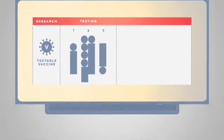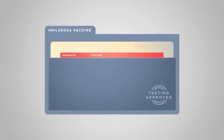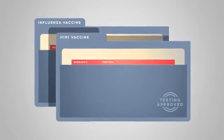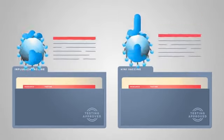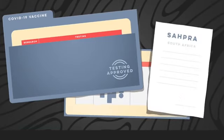Occasionally, labs can expedite this process by leveraging previously approved treatments. In 2009, researchers adapted the seasonal flu vaccine to treat H1N1, producing a widely available vaccine in just 6 months. However, this technique only works when dealing with familiar pathogens that have well-established vaccine designs. After a successful Phase 3 trial, a national regulatory authority reviews the results and approves safe vaccines for manufacturing.